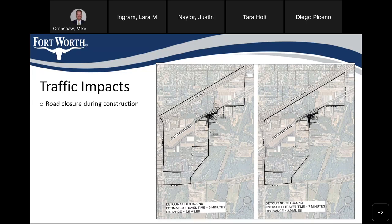During construction, the exact details of the detour and the length of time that the detour is up, we will know more when we accept bids here in a month or so and have a contractor on board. They will prepare detailed traffic control plans and give us dates, et cetera, for closure. So there is anticipated traffic impacts, but again, by being able to close the road, it greatly shortens the amount of construction time that's needed to construct it. So there is going to be some temporary impacts to traffic in the area.